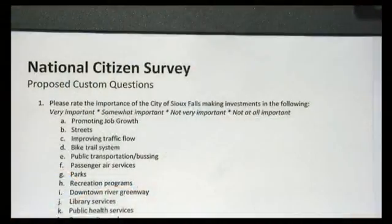Good afternoon, Council. Jim David, City Council staff. In front of you are 4 custom questions and 1 open-ended question. These were recommended by an ad hoc committee that included Councilors Erickson, Jameson, and Kiley. The first question asked citizens to rate the importance of the City of Sioux Falls making investments in some of the following. I'll give a few examples: streets, passenger air services, code enforcement, affordable housing, downtown development, public safety, which includes both police and fire.